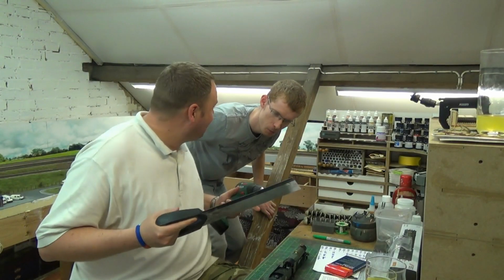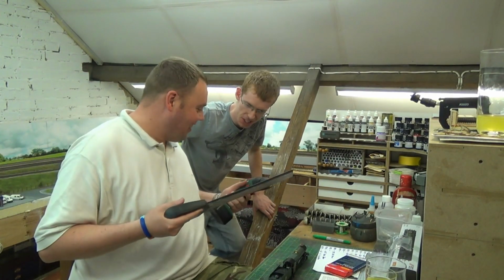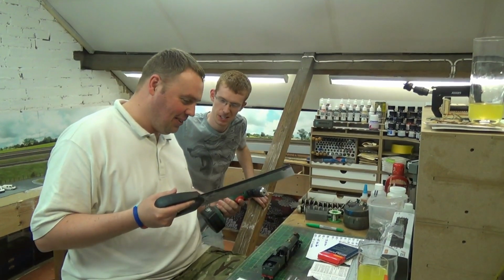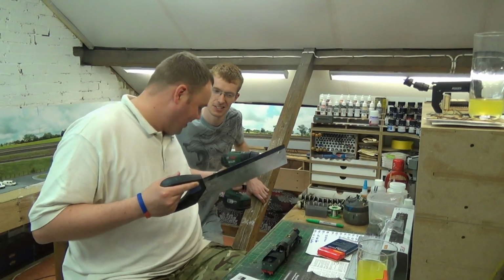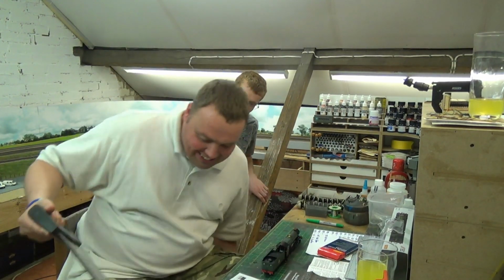Andy, what are you doing? I was going to fit a decoder, Richard. With a tenon saw and a cordless drill. You never know when you need a tenon saw. On a Hornby King class? We need to separate them. I think we need to use the appropriate tools. I think I need some help, don't I? Yes. Okay. Shall we move on? Yes, let's do this properly.